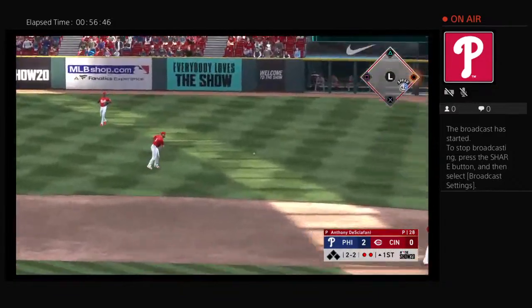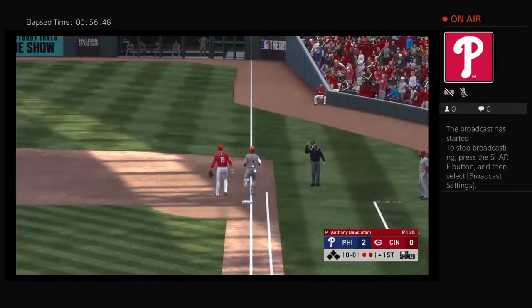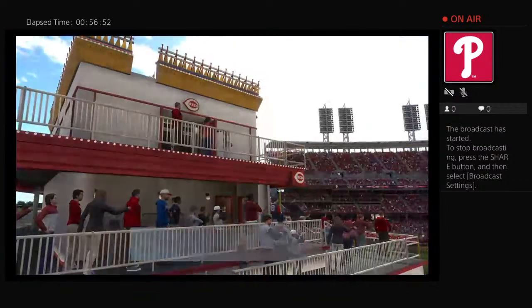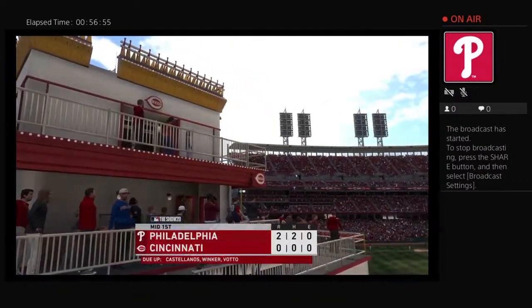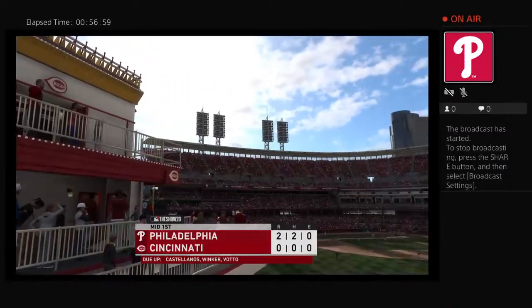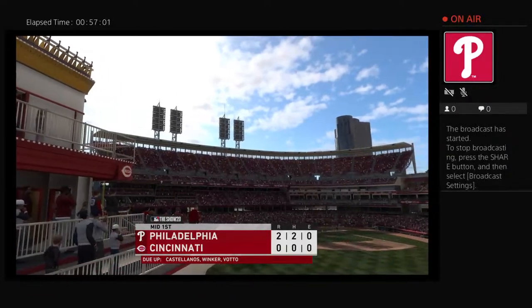Hard liner, but picked up on a hop. Throw goes to Votto over at first. It's in time to retire the side. So they get a couple of runs on 2 hits, no errors, and no one left aboard. We'll move on to the bottom half of inning number 1. It's the Phillies 2 and the Reds nothing.